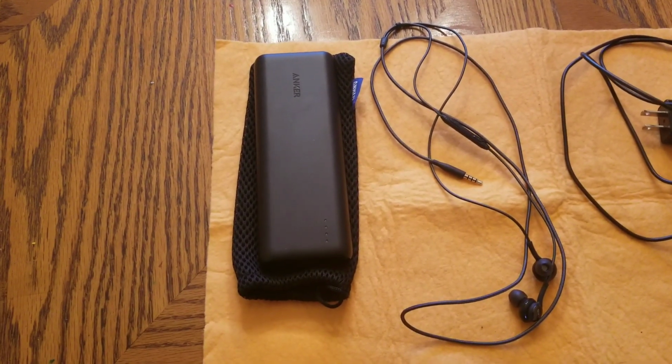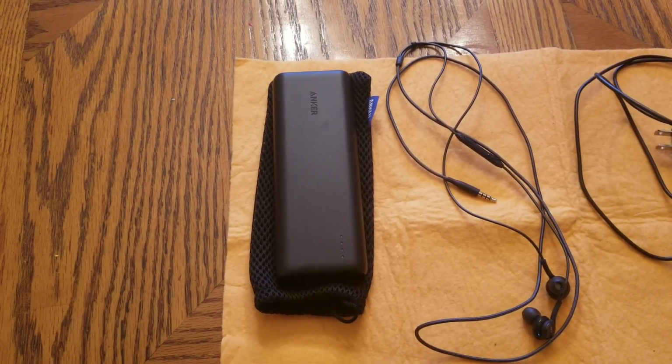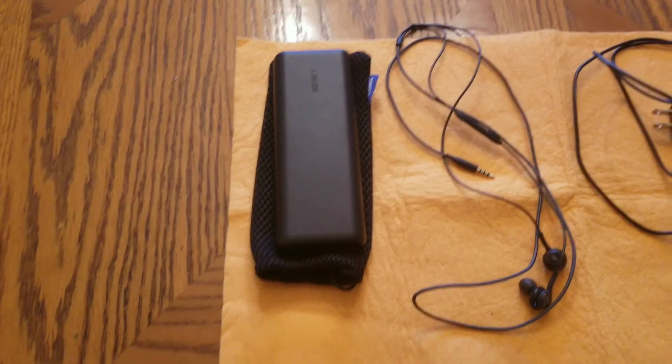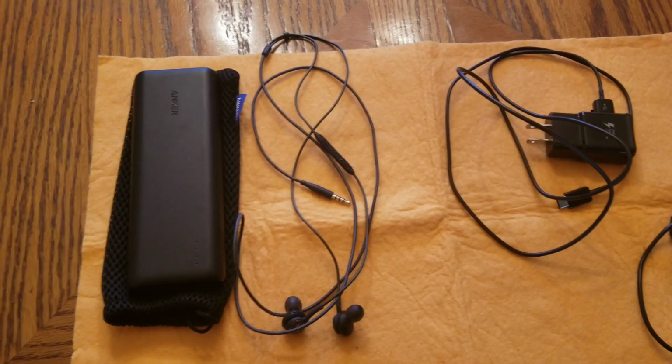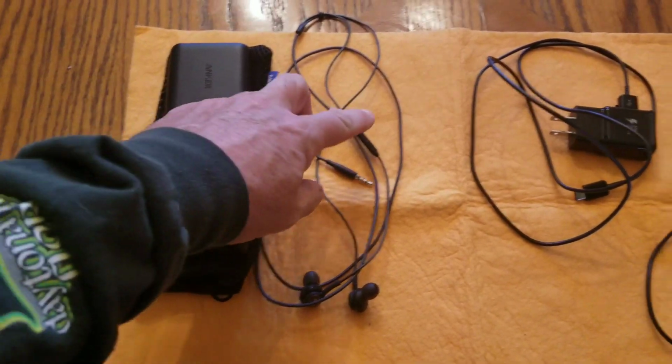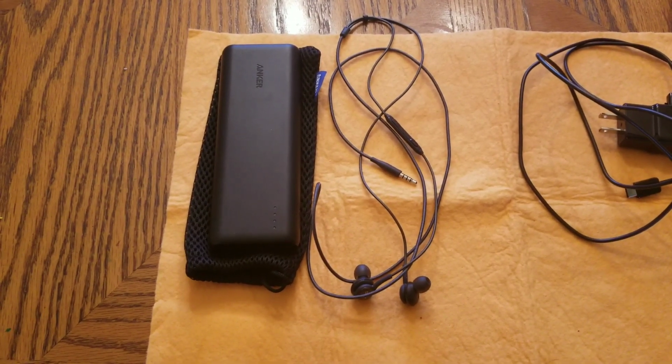Like I said, I plan to videotape a lot. I'm using my phone for the Gut Hooks app, so I just don't want to run out of power. These are nothing more than the headphones that came with it. I will use these when I am recording video, because the microphone works much better than just using the one on the phone.